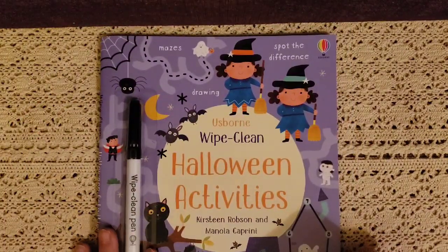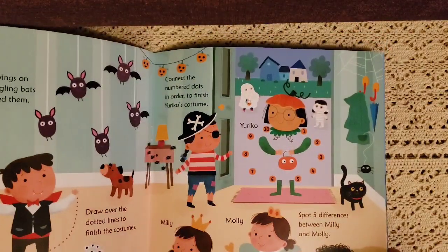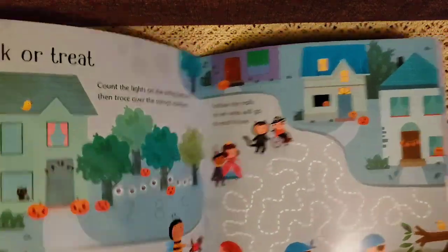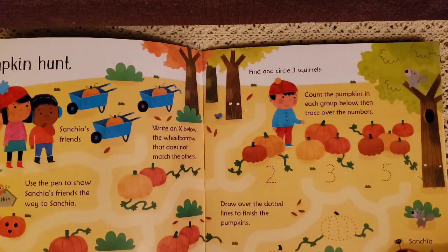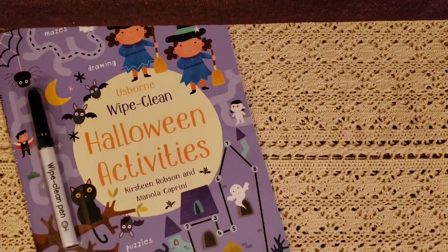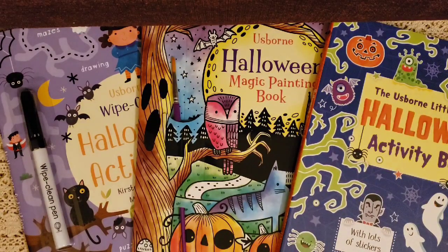Loves Halloween. And then I got the Wipe Clean Halloween Activity, and this has activities in it that he can redo. So it's like party time, pumpkin party, trick or treat, getting ready, party decorations, making and baking, and then pumpkin hunt, and then windy walk, and then just the beginning of it. So I thought, how fun to get the Halloween books now, because like I said, they won't be available when you really want them. So I just wanted to go through and share these with you.